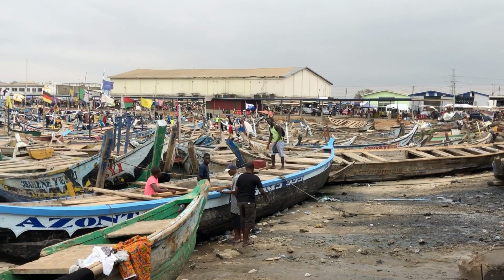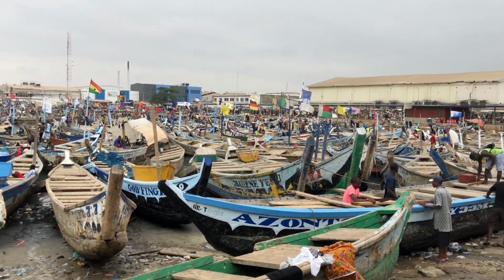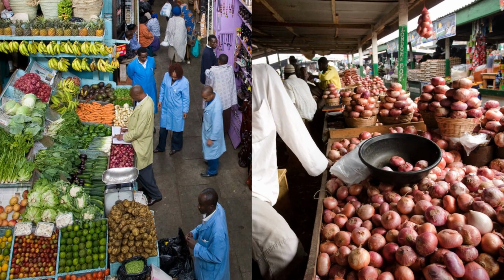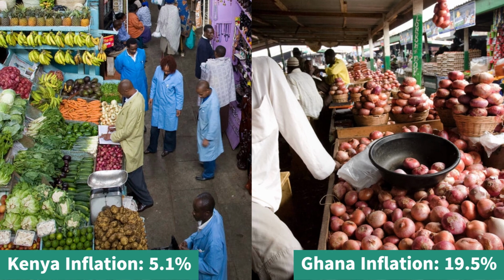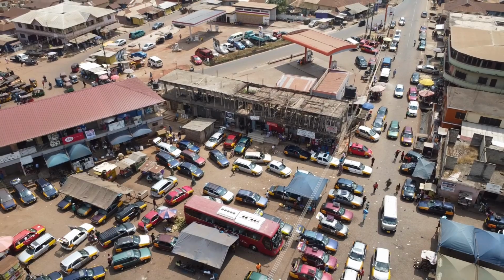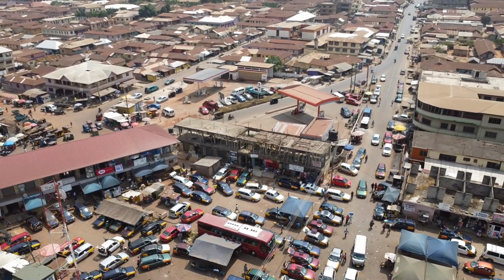Although both countries have similar GDP per capita, Kenya is slightly better with regard to managing inflation. This difference is evident in Kenya's average annual inflation rate of 5.1%, which is much lower than Ghana's inflation rate of 19.5%. Essentially, Ghana's inflation crisis is about 4 times worse than that of Kenya.